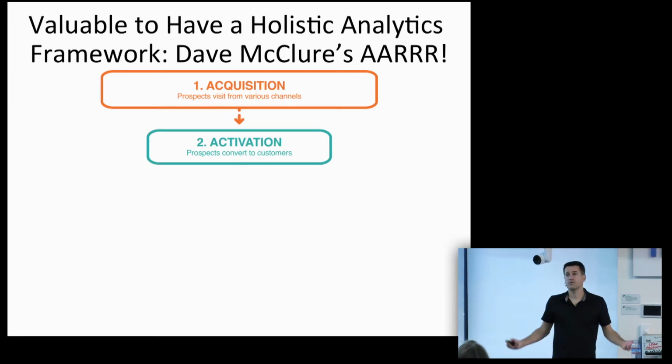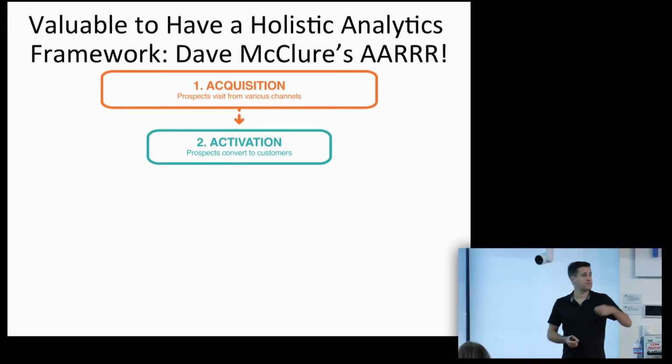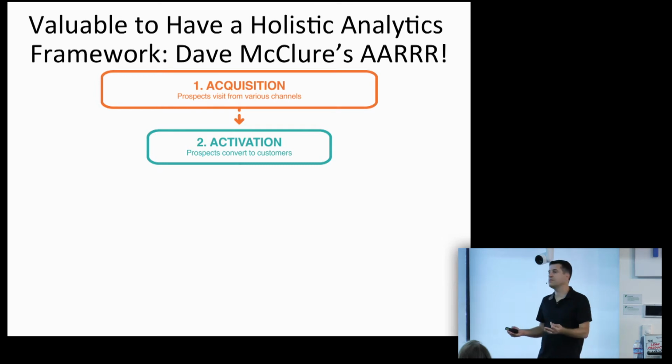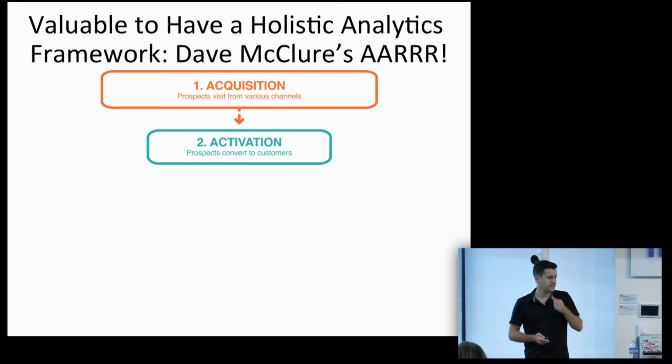The second one is activation. It's like, great, we got them to our site. What percentage are we actually converting into customers? Whatever your definition of customer is. It could be a registration. It could be paying with a credit card. It could be just giving an email address, whatever it is. You have to decide what that conversion action is. This is also called conversion. But if it was conversion, it would spell out ACRRR. It wouldn't say AARRR. It wouldn't work quite as well. So we call this activation.